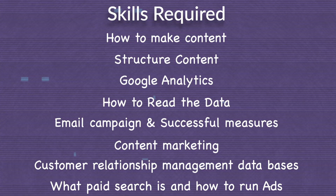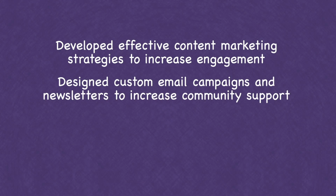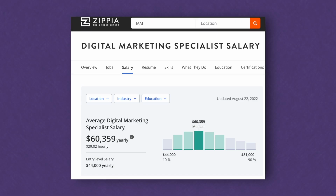Some daily duties that you may be doing as a digital marketer are developing effective content marketing strategies to increase engagement, designing custom email campaigns and newsletters, targeting consumers and tracking results, and updating and eliminating inaccurate data. And the starting salary for a digital marketing specialist, according to Zippia, is around $44,000, and you can make on average $60,000. You can make a lot more than this though. You can also make a lot less than this.